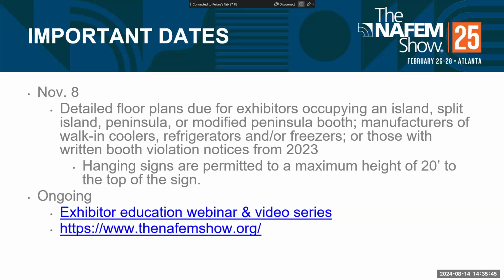So if you received a booth violation at the 2023 show, you're also required to submit a detailed floor plan regardless of your booth size by November 8th. In addition to that, if you are not required, let's say you have an inline space and normally you don't submit a diagram, and maybe you just want our team to look at it, you can also submit those to us at any time, in which we're happy to take a look at those and help prevent any kind of violations on site for your team.